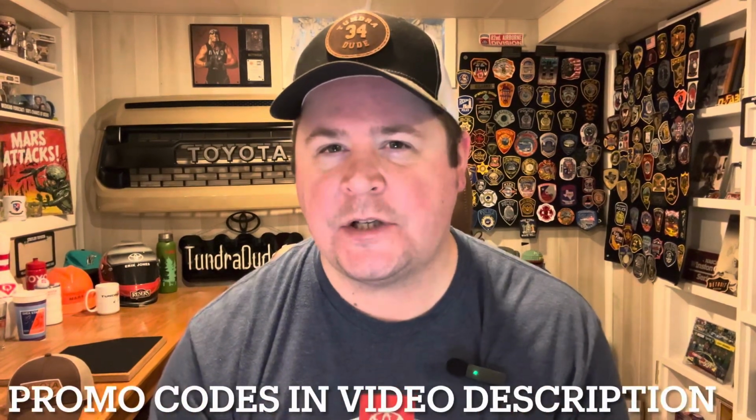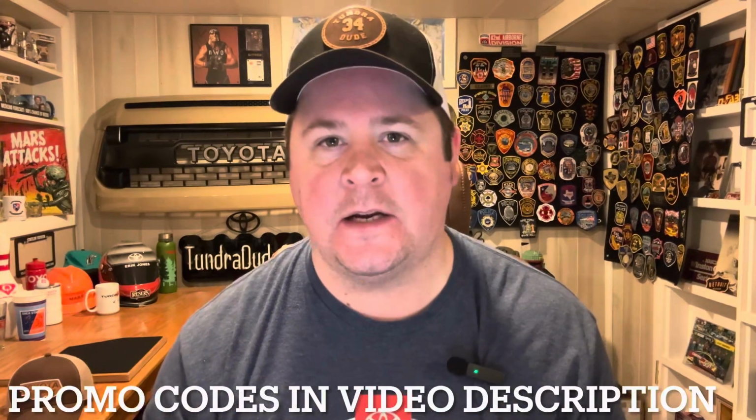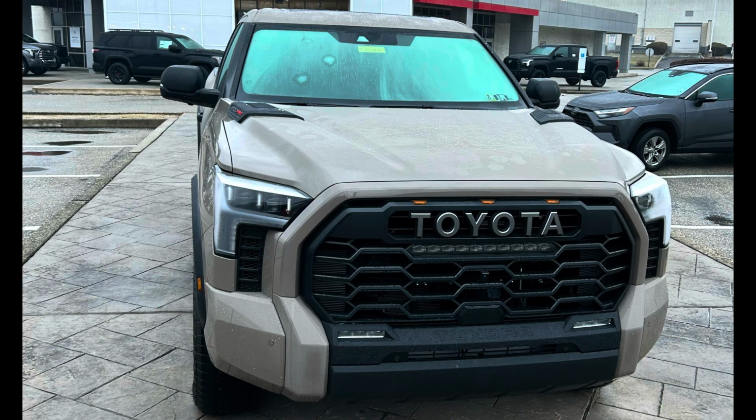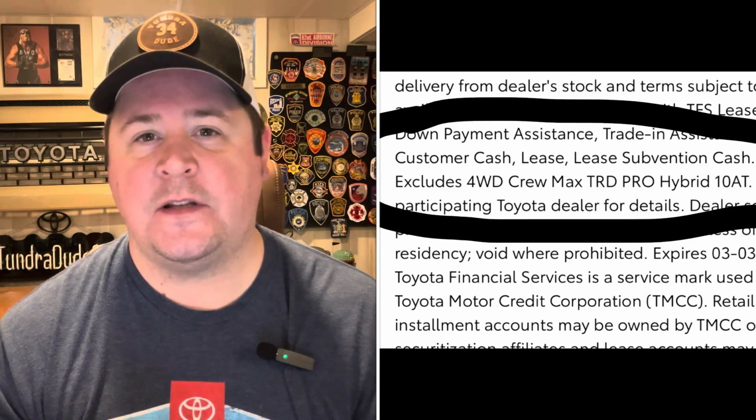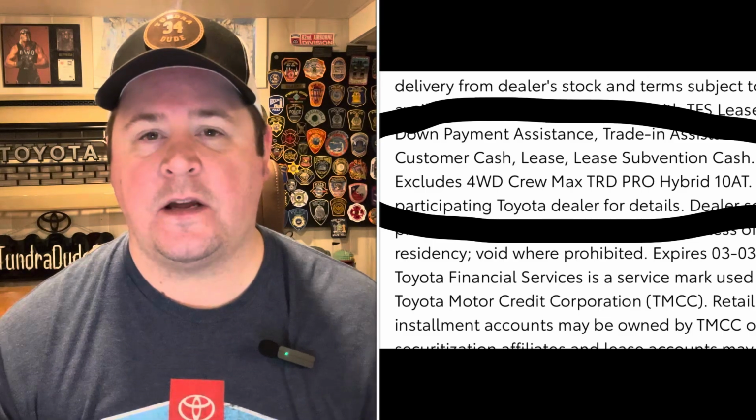I'm pretty sure I just found the best discount I've ever seen on a TRD Pro Tundra, whether it be a 2015 all the way up to the brand new 2025s, which we will talk about today. If you're new to Tundra, if you're new to Toyota and you don't know anything about the TRD Pro trim, the first thing I can tell you is most dealerships sell the TRD Pros for MSRP if you're lucky, and usually a markup. When it comes to Toyota incentives for the Tundra, you will always see down in the disclaimer, excludes TRD Pros. So it doesn't even get the factory incentives.